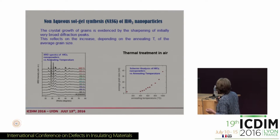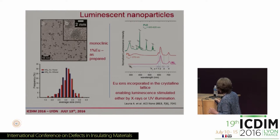Here I show the XRD spectra of the nanoparticles as a function of annealing temperature. We see by Scherrer analysis that the nanoparticle dimensions increase progressively. We start from 2-3 nanometers, and after 1,000 degree annealing, we have bigger nanoparticles, about 30 to 40 nanometers. Here I show some TEM pictures, and we see that the average size is quite close to 3 nanometers.